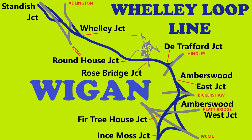Today we'll be travelling what was called the Welley Loop Line, which is a freight avoiding line in the centre of Wigan. Apparently this was built by the Lancashire Union in the late 1800s, and it served two main purposes. One, they wanted to avoid all the freight going through the centre of Wigan, so they built the avoiding line. And two, they wanted to connect up all the individual freight lines and make it into one main connection so that the freight had a nice smooth movement all the way through.